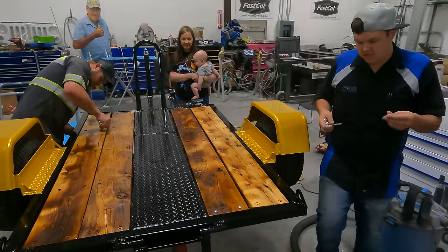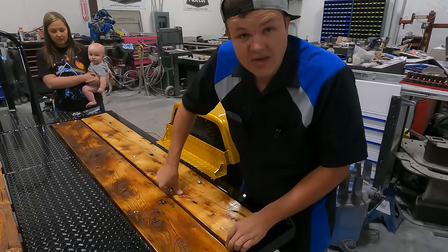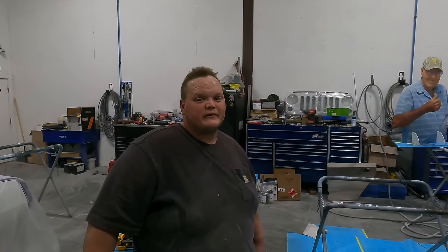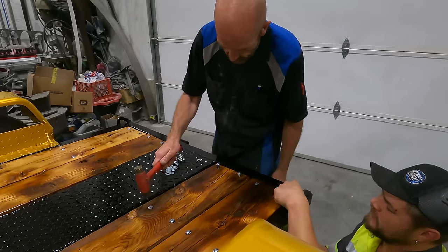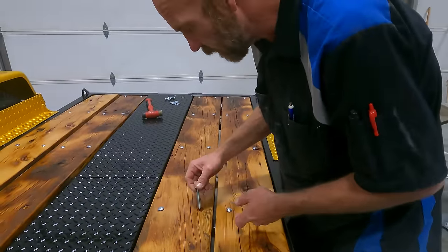So we're putting 10 bolts per board, putting a washer and a nut on the bottom side, and this should make this trailer super rigid. I think it's gonna look really good. That clear coat really pulled out the character in it. I like it a lot. Still just a little sticky.